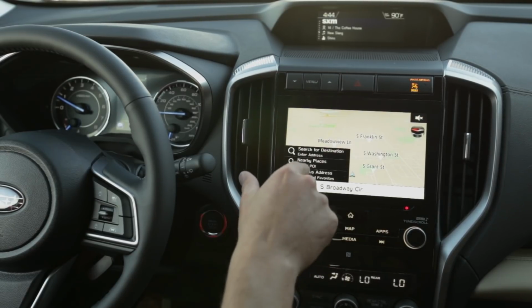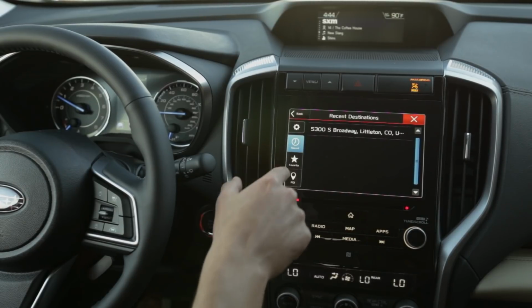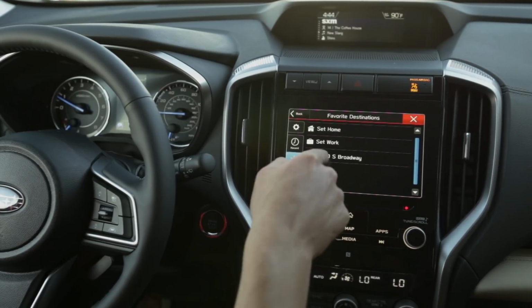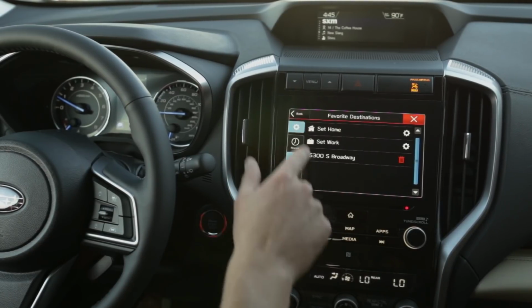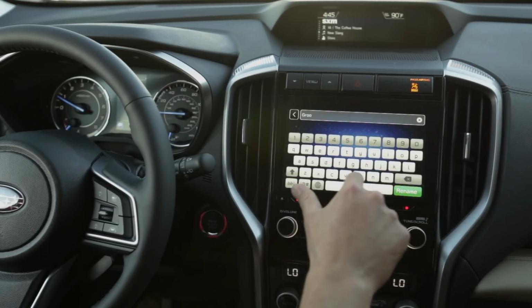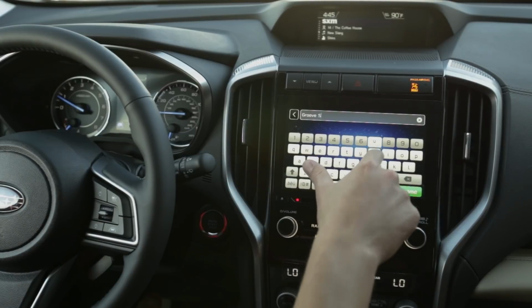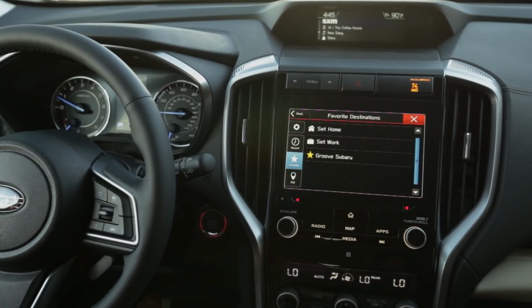Now, to go back here, I could go to previous addresses, and this is a place you can look at for your recents and favorites and things like that. If I went to favorites here, let's say I wanted to rename that physically Groove Subaru. Or I put my friend's address in there, for example, and I want to rename that Bob's House. I can hit the little settings icon up here, tap that, and then just type in Groove Subaru. So now this is going to have it as a favorite, but it's also going to be a nice name that I know and can see much more easily than just looking at an address.